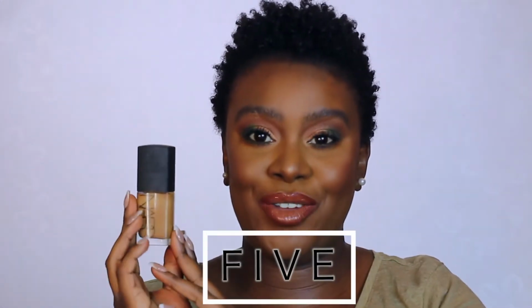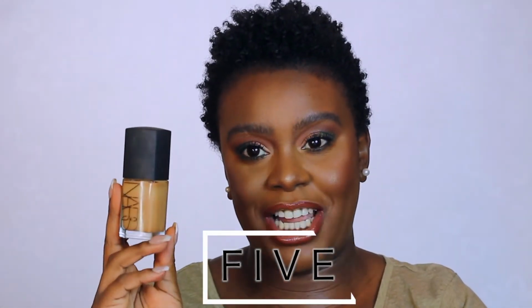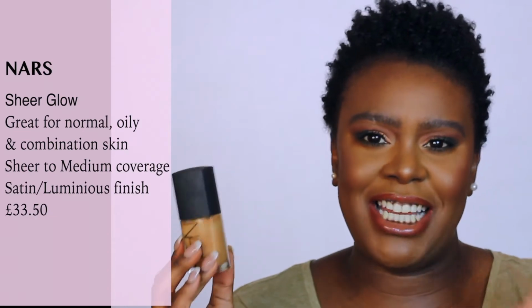And number 5 goes to the Nars Sheer Glow foundation. This is also one that I actually really like. When I first got this, again, I thought this would give me a glowy finish, and when this first came out, I wasn't really into the glowy, hydrating finish sort of foundation, so I really stayed away from it. But then when I bought it, I was actually really surprised.